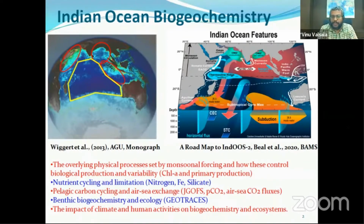What I'm trying to introduce here is, from then to today, what gaps are left behind and what thrust areas we need to focus on, especially in terms of the ongoing climate change issues. The right top panel shows the recent update of the roadmap to IndOOS, where they summarized the major circulation that we have understood so far in the Indian Ocean.